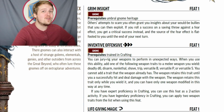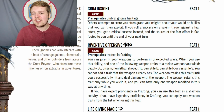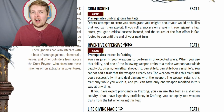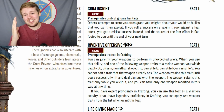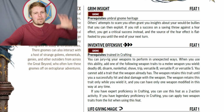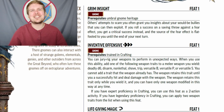It's great if it goes off, but remember, even if you hit and don't use the Deadly D6, even if you hit and you don't crit, the Deadly D6 does break off. I just love this so much, especially once you can do it for 2 actions. Just being able to plop something on your weapon and hitting them with it. Oh, it's just so flavorful.